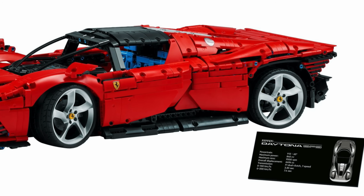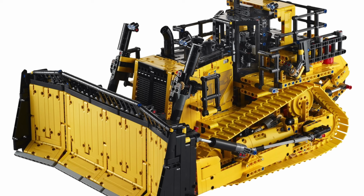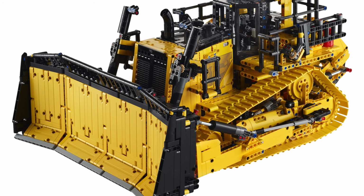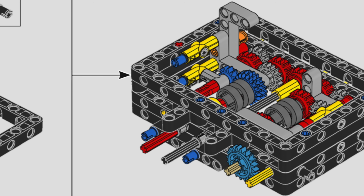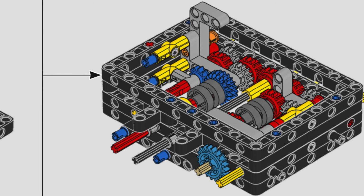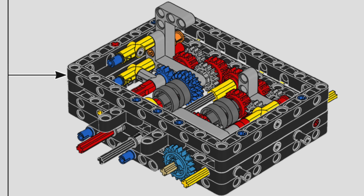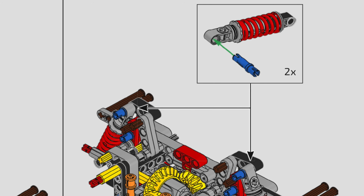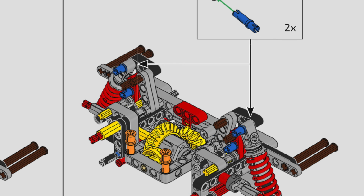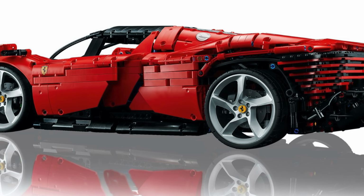This is severely overpriced since the Cat D11 Bulldozer actually came with more pieces, retailed for the exact same amount before the price increase, and contained all of the electronic components. The Ferrari Daytona featured the exact same gearbox seen in the previous Lamborghini, but this gearbox came with a few updated gears to reduce friction, or maybe just to make these gears more common. Furthermore, this set uses 4 shock absorbers that were introduced in the BMW motorcycle, and this is a much better setup than having to use 2 skinny shock absorbers.